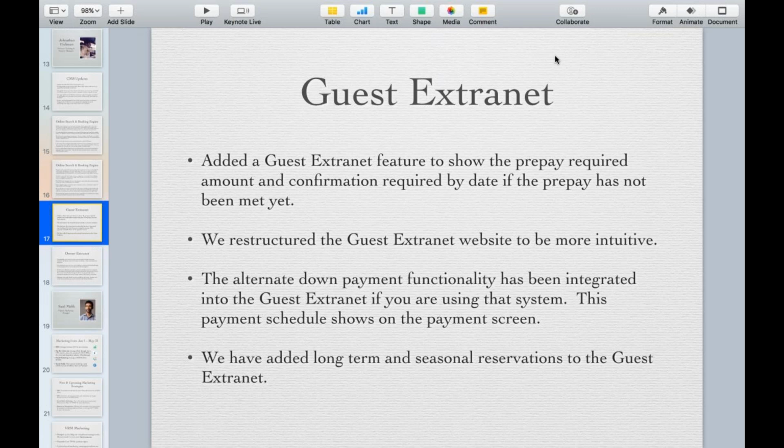We're still doing a lot of work on that, but we are moving towards something that's more intuitive than the previous guest extranet. And something that is very big is we have added long-term and seasonal reservations to the guest extranet. So that way, if somebody has a long-term reservation, they'll be able to go onto the guest extranet and make payments and see what needs to be paid, see all of the details that somebody who had a short-term reservation would be able to see. But in this case, we're offering it for long-term and seasonal reservations.